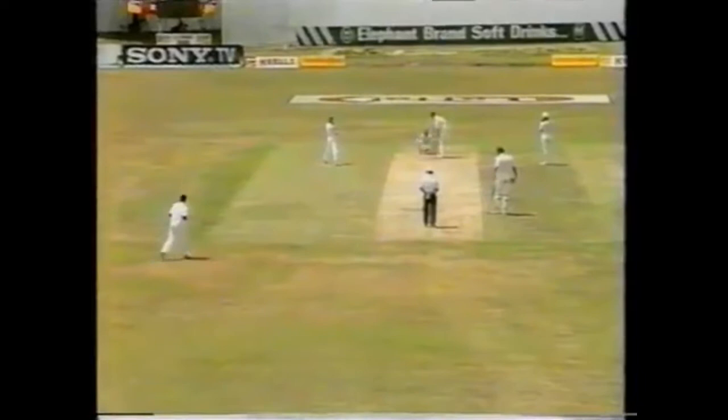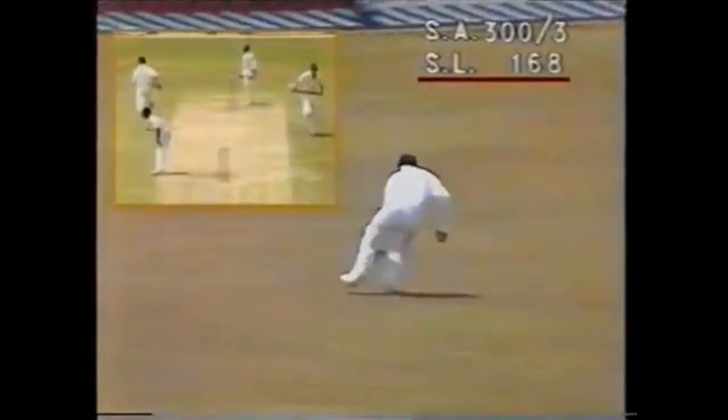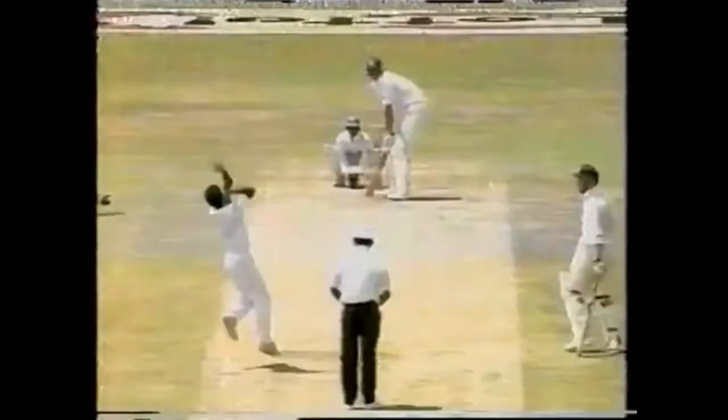Muralitharan. And Rhodes coming out of his crease. Chase on for Hathurusingha. The 300 coming up. Not in a hurry for runs. Cronje once again making a bold strike.